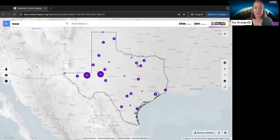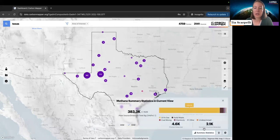What it's going to do is create what we call an area of interest and filter out only the emission sources that we've detected within the region I gave it. One of the cool features here is that you can then look at the summary statistics. It consolidates all of the sources that we have within this area of interest and totals up the emissions by sector. Here we can see that within the state of Texas, for the point sources that we've detected, oil and gas is really the dominant sector.